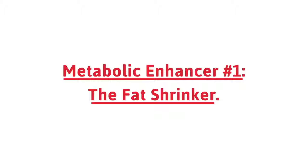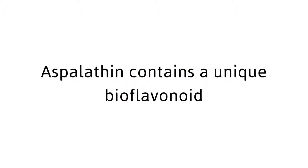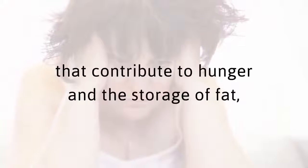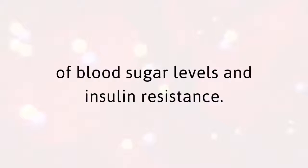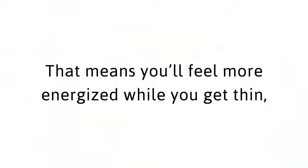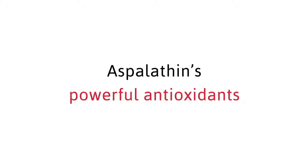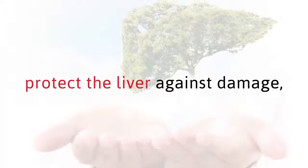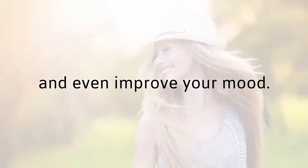Want more details on the fat shrinking effects? Here's the science. Metabolic enhancer number 1, the fat shrinker. This red tea contains aspartame, the incredible fat cell shrinker. Aspartame contains a unique bioflavonoid which reduces stress hormones that contribute to hunger and the storage of fat, while it increases glucose uptake to aid in the balance of blood sugar levels and insulin resistance. That means you'll feel more energized while you get thin, because aspartame has been shown to inhibit the production of new fat cells. Even more important, aspartame's powerful antioxidants protect the liver against damage, aid in reducing cholesterol, help regulate your blood sugar levels, and even improve your mood.